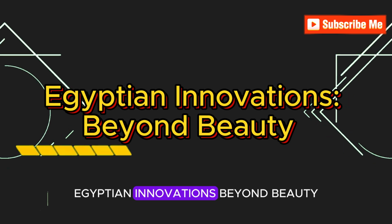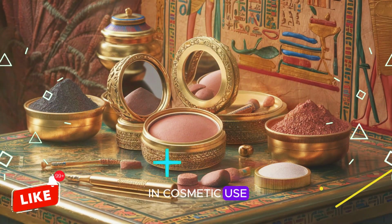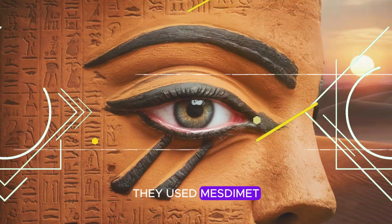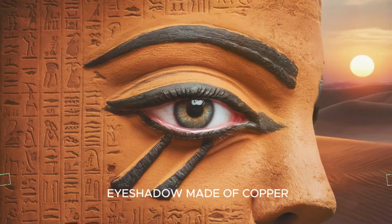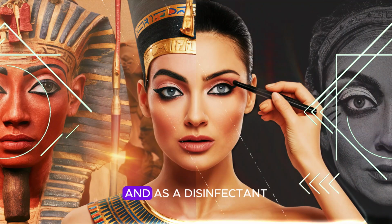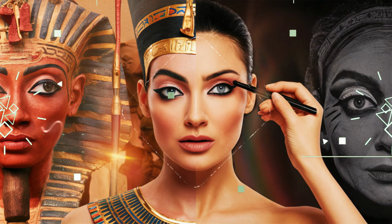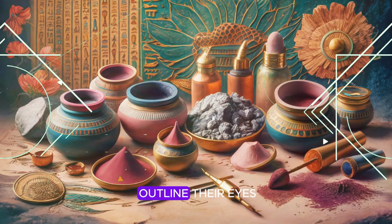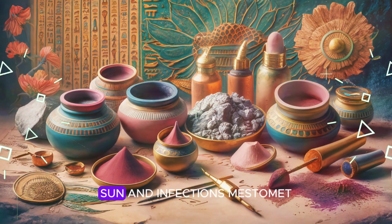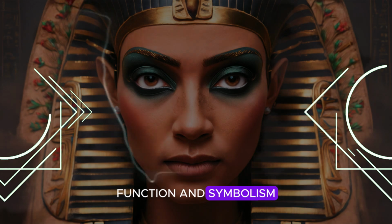Egyptian innovations, beyond beauty. The Egyptians were pioneers in cosmetic use, but their reasons extended beyond mere appearance. They used Mesdemet, the earliest kind of eyeshadow made of copper and lead ore, to ward off evil eyes and as a disinfectant and insect repellent. They also used Kohl, a dark powder, to outline their eyes, enhancing their features while protecting them from the harsh sun and infections.